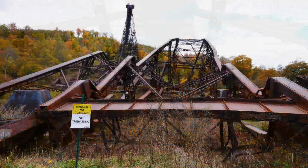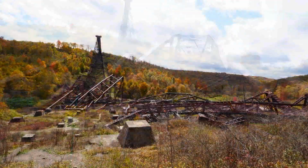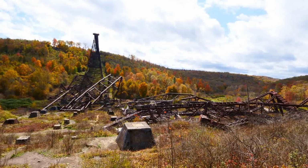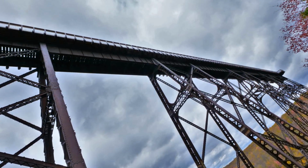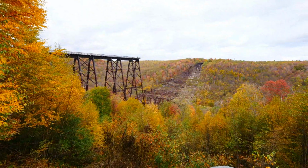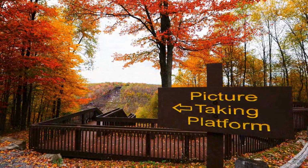With time and money at stake, Thomas Kane convinced investors to open their pocketbooks. Dangling daredevils built the viaduct in just 94 days. How did they do it? From the bottom up. Masons built 110 stone piers to mark the viaduct footprint across the valley.